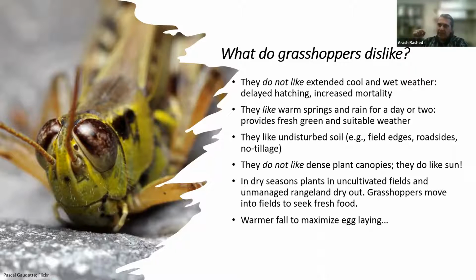When these eggs hatch, those nymphs are very susceptible to these conditions. So they can die really easily. About 40% of these eggs would actually survive and make it to the next stage. So any condition that could promote the additional survival of these nymphs is very important.